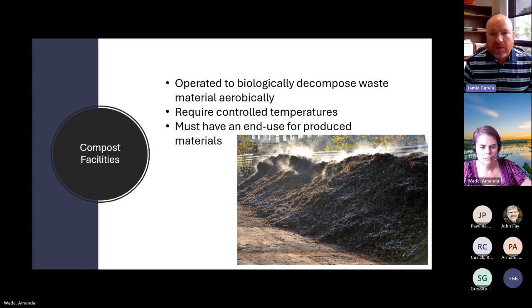We'll talk about anaerobic digestion in just a second, but in terms of aerobic compost, this is a huge opportunity for managing that material, turning it into a commercial product, right? So lawn and garden use, fill, things like that. It is still a pretty precise and scientific process, though, of making sure you've got the right mix of materials, a controlled temperature environment, and then ensuring that you do have markets and customers for that end product.